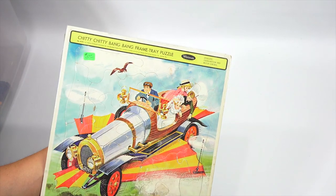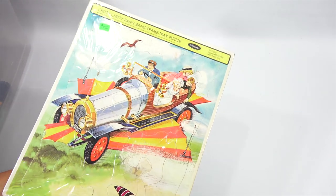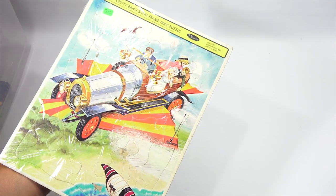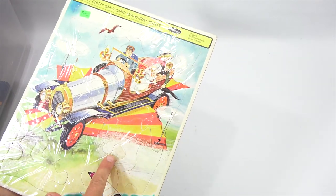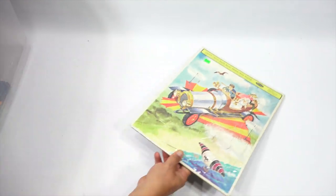Now the $5 price is not what I paid. I want to say I paid $3. And I also got a mug with it, the quick mug, so I will show you that. It's in the same bin. Came at the same time. And then really not much more to it. A couple little rips on the puzzle, but I thought it was still pretty cool. I don't see this puzzle very often, so I grabbed it.